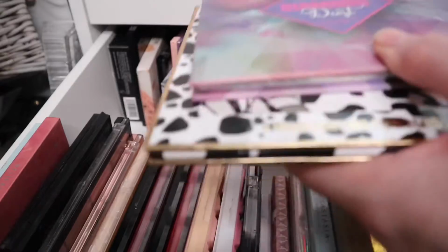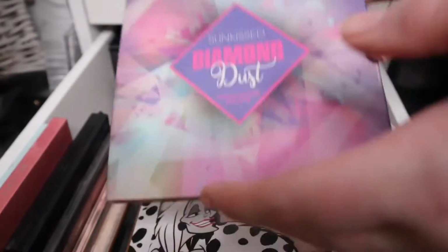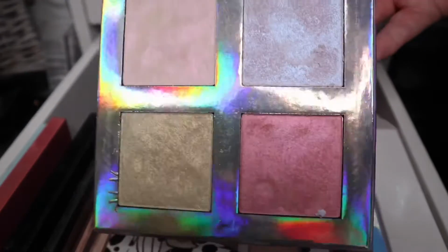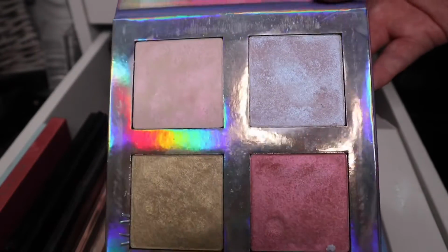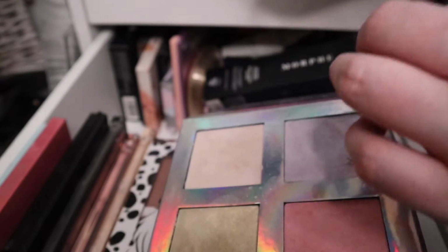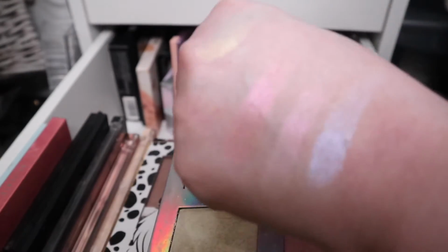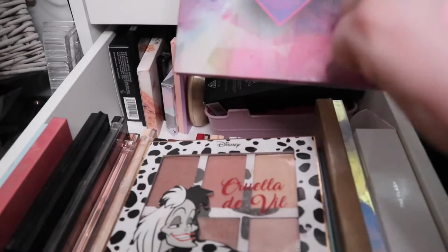And then here I have two palettes that don't fit with the rest of these because they're too tall. So this first one is the Sunkissed Diamond Dust palette, which looks like so. This is one of my favourite highlight palettes. I think it's £3.50 from Savers. So if you have a Savers near you, definitely pick one of these up. I think the quality of it is really nice. It's that kind of squishy texture, but these are the highlighters. And I just think for £3.50 you can't really go wrong with them. And I really like this for inner corner highlights.